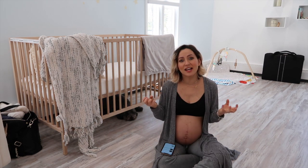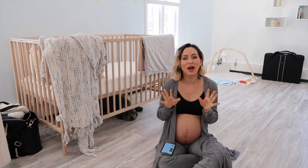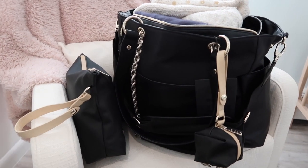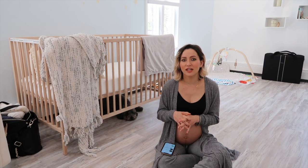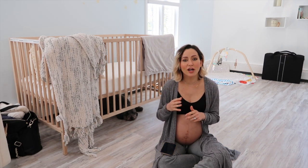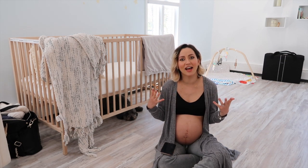Then I got a diaper bag from Base. I absolutely love it. It has so many pockets. She really designed it well. Shay Mitchell is a designer. She had her own kid and decided to make a diaper bag, and I just think it's genius, it's cute, it's chic, it's modern looking. It's just a really cute diaper bag, and I needed to have it.